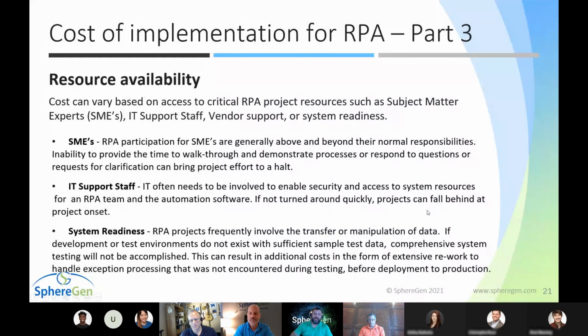And the third and final reason, which again is probably one of the biggest here, is the resource availability. So subject matter experts, IT support staff, and system readiness. If your systems are not ready, if your IT staff is not available to share that information, it's going to be a little bit more of a challenge for us. So we always ask that those subject matter experts share everything step by step about the process with our developers, to ensure that we have a smooth transition and build out a smooth robot for you.